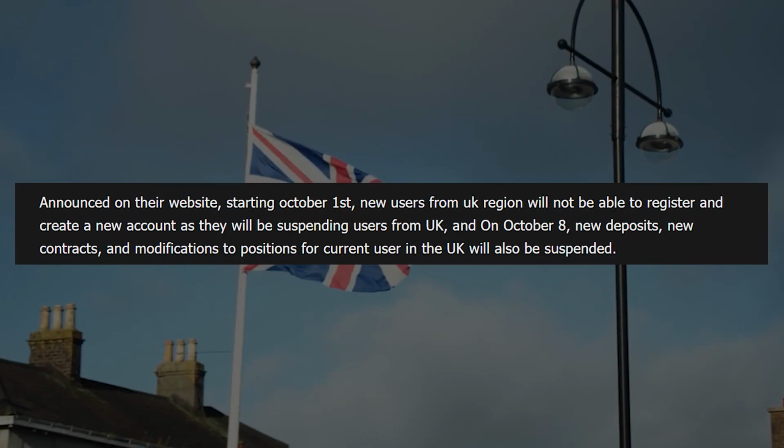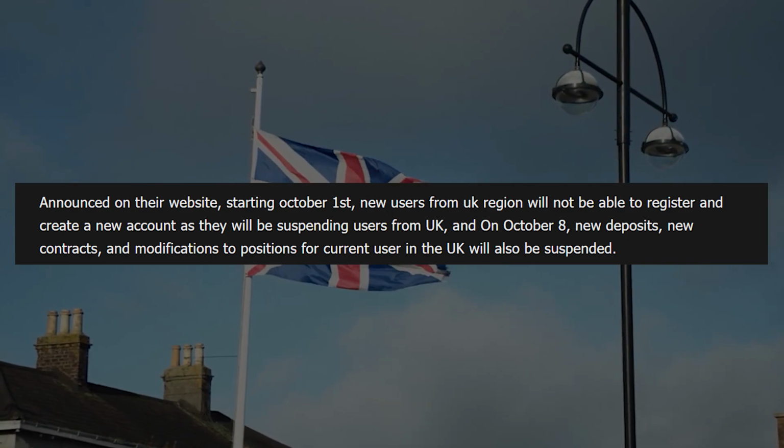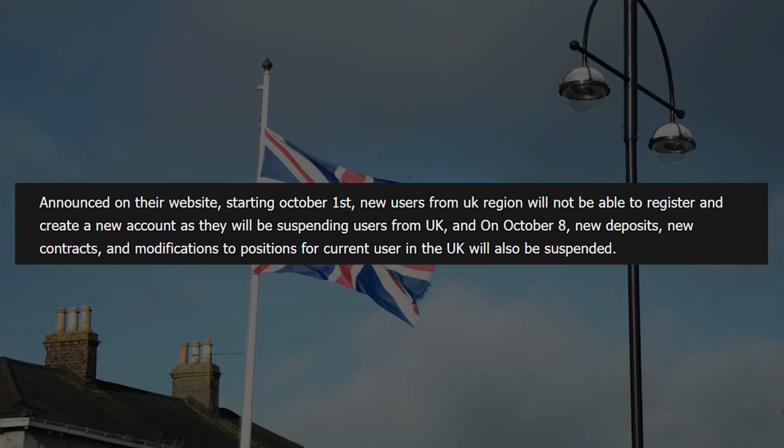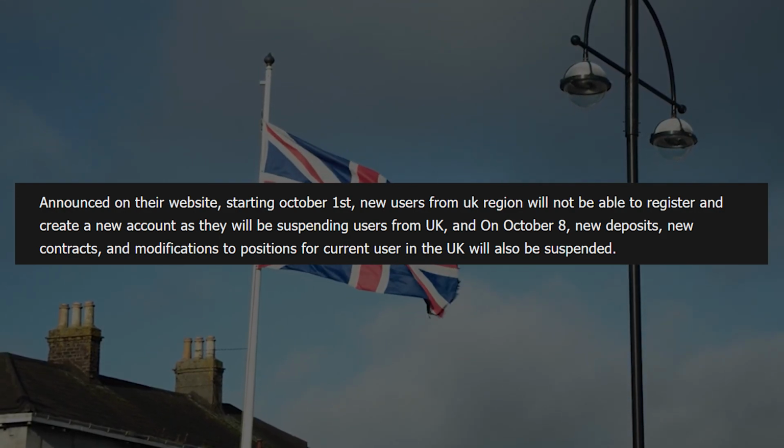Announced on their website, starting October 1st, new users from the UK region will not be able to register and create a new account as they will be suspending users from the UK, and on October 8th, new deposits, new contracts, and modifications to positions for current users in the UK will also be suspended.